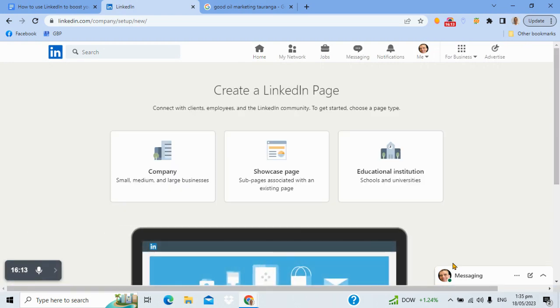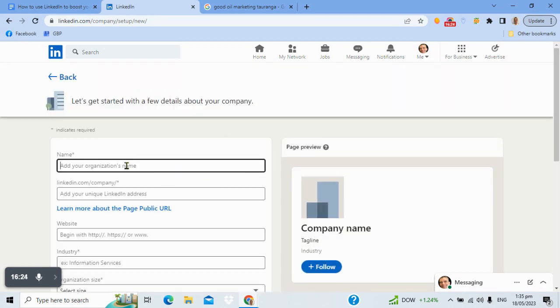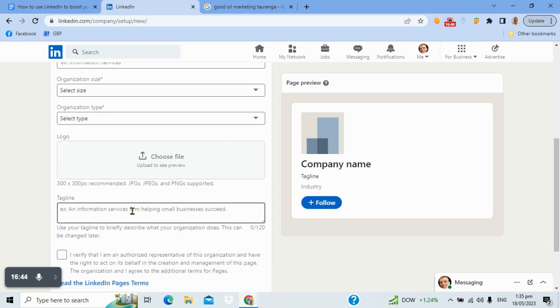And when you click on that, I'm not going to go through this because you can set this up very, very quickly. Okay, I will go through it actually. So you click on company, your business name, and that'll set up a URL for you. Your main website goes there. So for our Good Oil page, we have our main website here. It'll ask you about your industry, so that's a compulsory step. Organization size, a type, upload your logo here, and then a tagline.